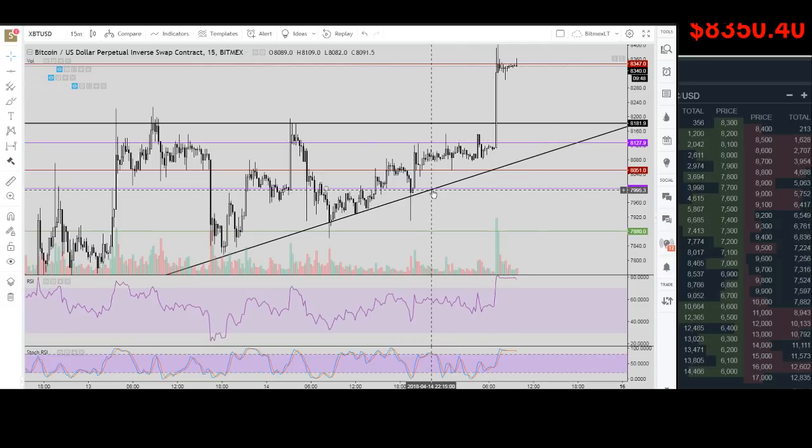So we longed 8,000. If you were following along with my strategy, we took 50 points profit right here for 50%, and then that allowed us to keep our stop loss 50 points below the formation here. So if it was to dump, then we would get stopped out for a break even. So worst comes to worst, we never let a green trade go red.